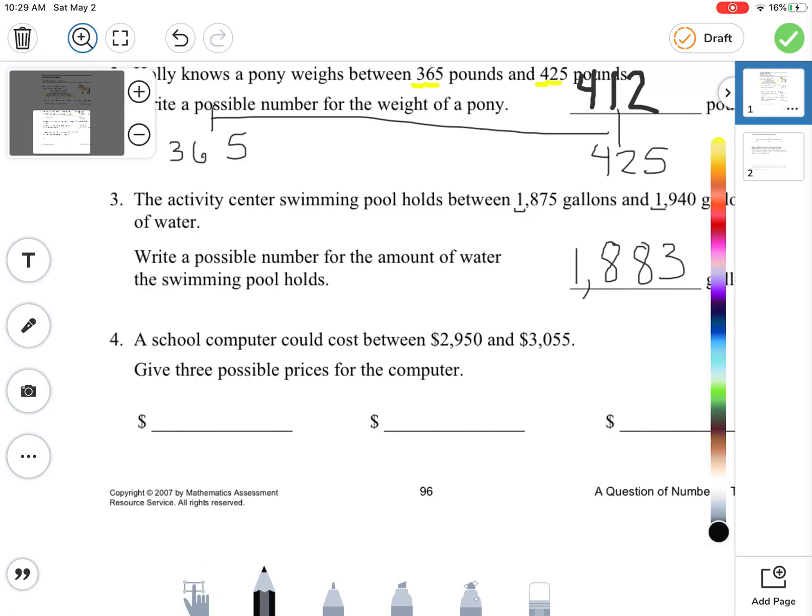So I'm going to say the first one could be $2,000, and I have to be between. So I'm going to have to use 900 as the hundreds place, and I could say $55. That's one option. I could say that it could be $3,000 because I know that 3,000 is between 2,950 and 3,055.